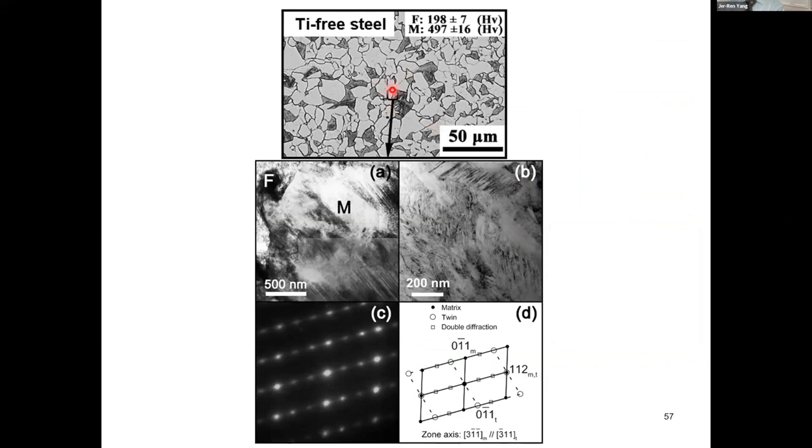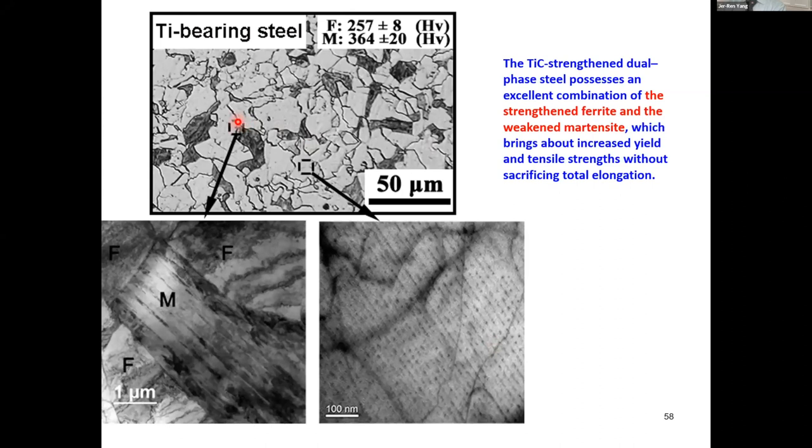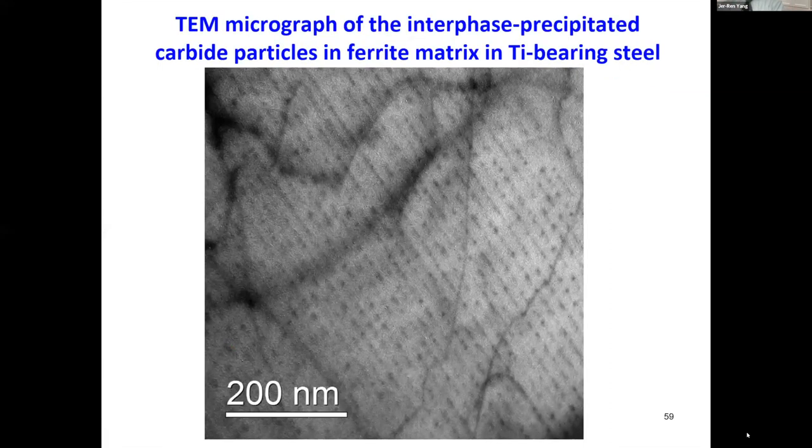And the structure shows you the ferrite and martensite. We show you the martensite. In fact, in dual phase steel, we always see twin martensite at the interface between ferrite and martensite because it is a carbon rich area. However, for this titanium containing steel, you will see just less martensite. So we cannot see twin martensite. And for the ferrite region, you can see interface precipitation occur. And we call this region the strengthened ferrite region because of the carbide. And we call this region the weakened martensite. And we can understand because no twin martensite occurs near the interface boundary. So I suppose the interface precipitation is quite important also for geophysical steel application.